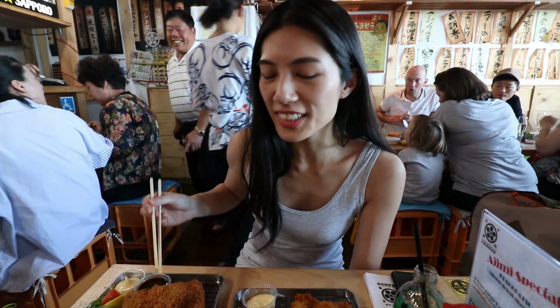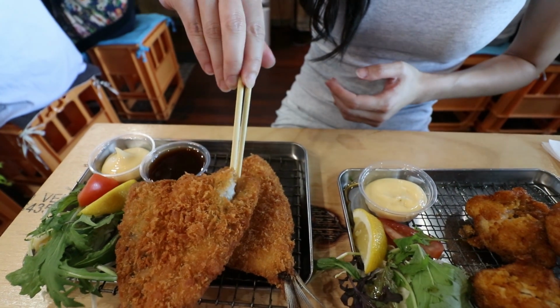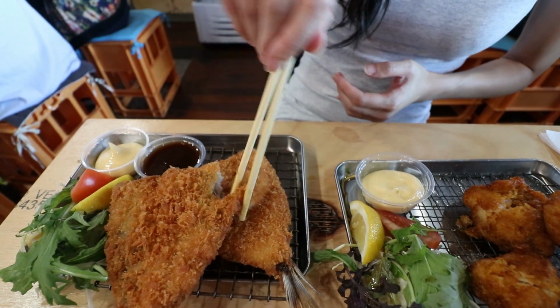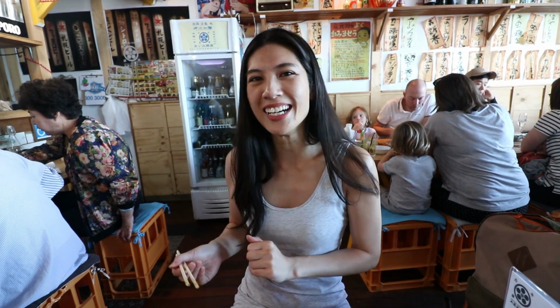So the final dish is the aji furai. It's actually on the secret menu. So we found this out from Peter's hairdresser, who's Japanese as well. Go in for a try. And it's fried mackerel. Oh, it smells like it's katsu sauce and some mayo. That's really yummy. Oh my gosh. I think Peter's gonna like this, even though he doesn't like fried stuff that much. This is super yum. Thanks for the recommendation, Peter's hairdresser.